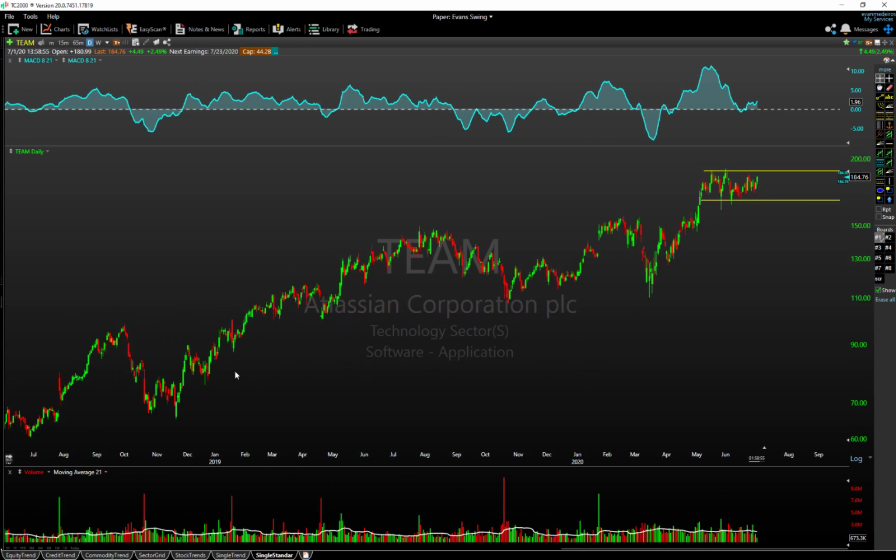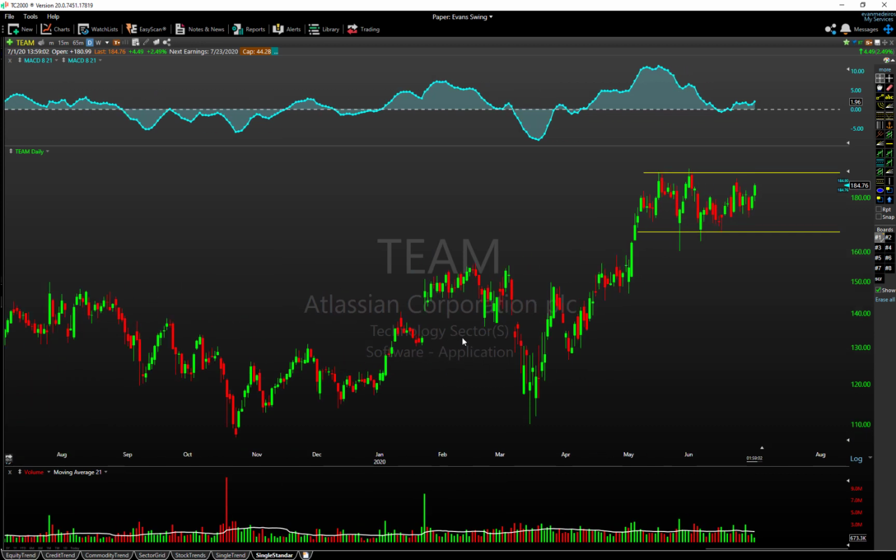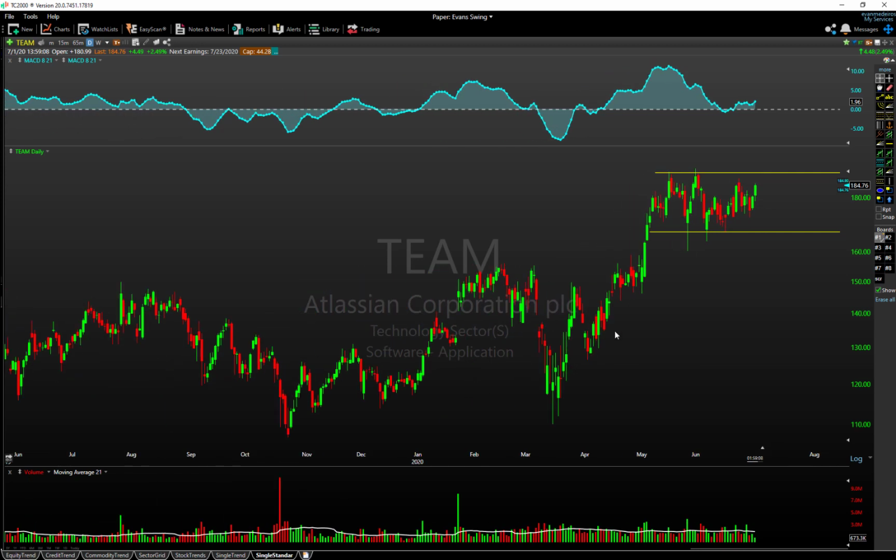If we zoom out here again, you can see just a nice strong uptrend that's been in place. Tech play as well. So again, good sector at its back, nice long-term uptrend, growing strongly. So all around checking the boxes. And really what this is doing here is consolidating, in my opinion anyway, this large breakout that occurred in early May.